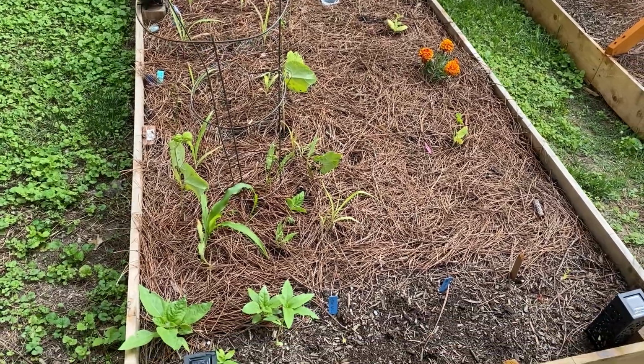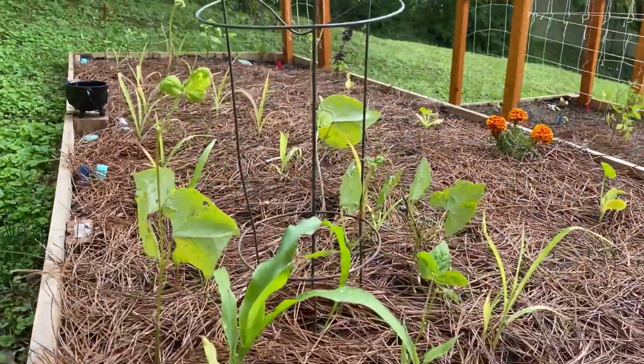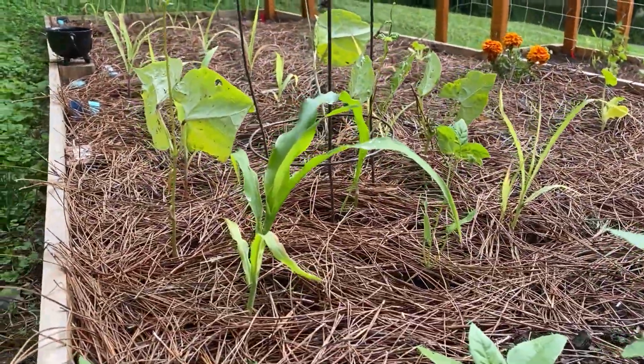Hopefully I can get this done before it starts raining again. There's no more rain on the forecast, but it's still pretty cloudy, so let's see what the garden is up to this week. Alrighty, so here's bed one, our three sisters' bed here.